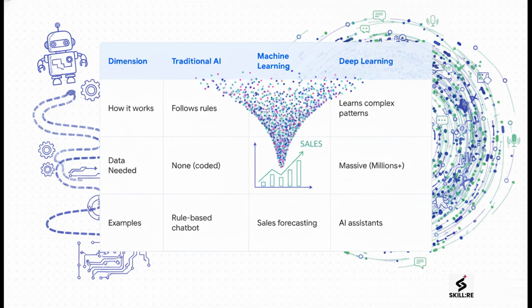You've got traditional AI on one end, it just follows rules, doesn't need data. Then there's machine learning, which learns from thousands of data points to do things like sales forecasting. And then deep learning, which needs massive, millions of data points to do really complex stuff like understanding language. It's all about picking the right tool for the job.